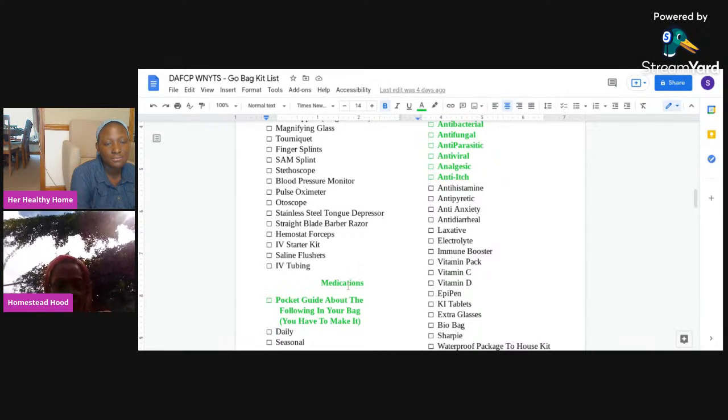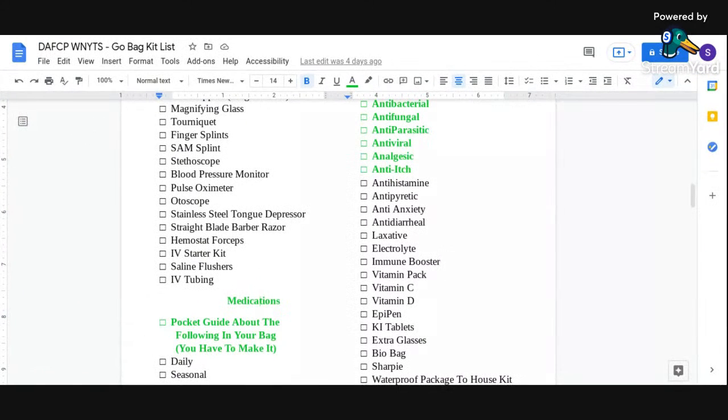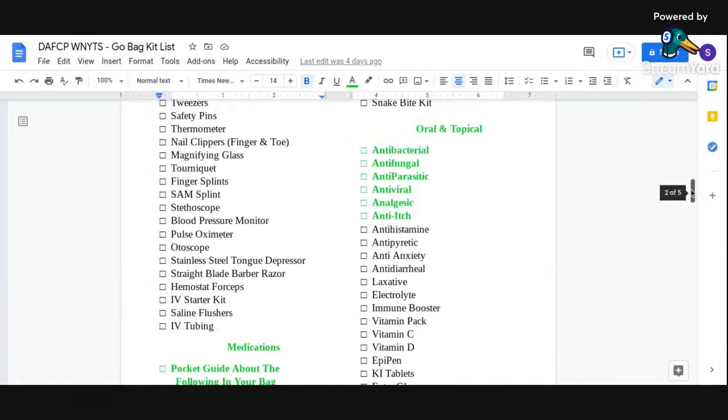Those of you that are on medications, you need to have your medication. And those of us that are not, there are certain things we should carry just in case. When you are on medication, you want to pack your medication and how often you're supposed to take it. Don't leave it up to a person to understand what's written on the bottle. Write it down so whoever's reading it to help you will know exactly what to do. So you have your daily medications, your seasonal medication.